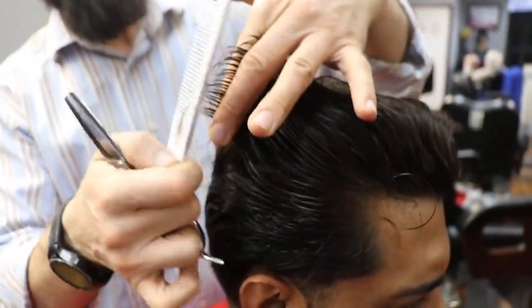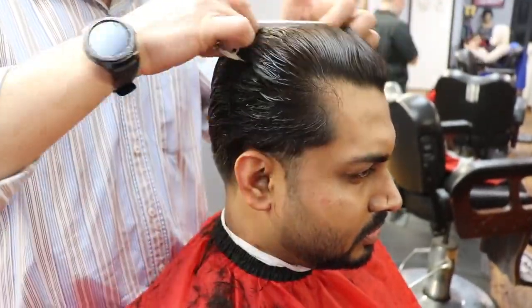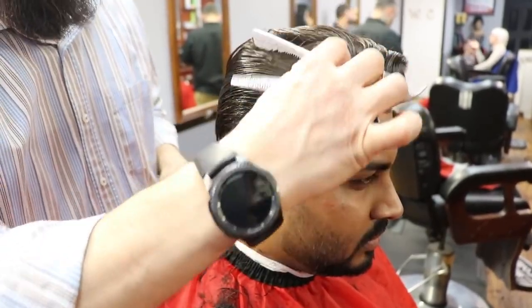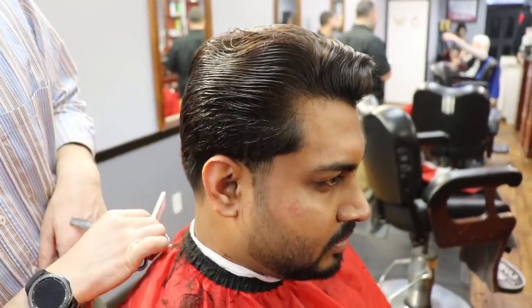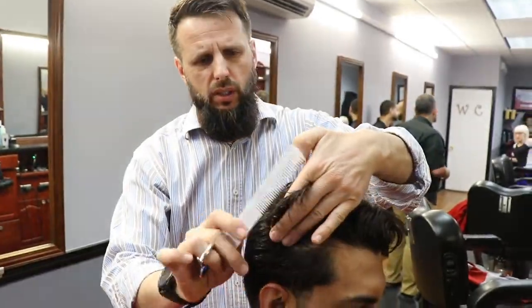So with this haircut, how many ways can I style my hair? There are different ways. You can style it to the side if you want, or push it straight back. This is slightly disconnected, you see? How this hair reaches all the way down. But if you push it this way, it blends nicely, it doesn't show. But there is a huge disconnect here.